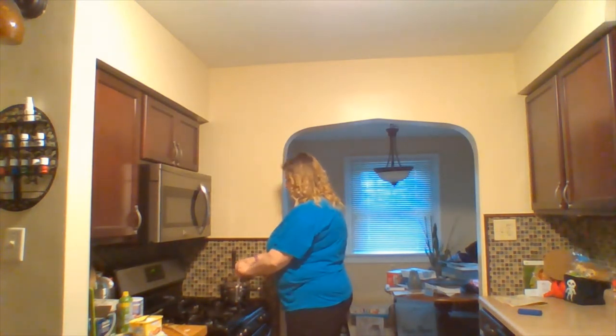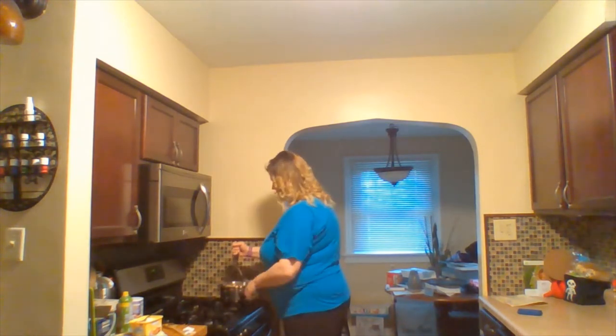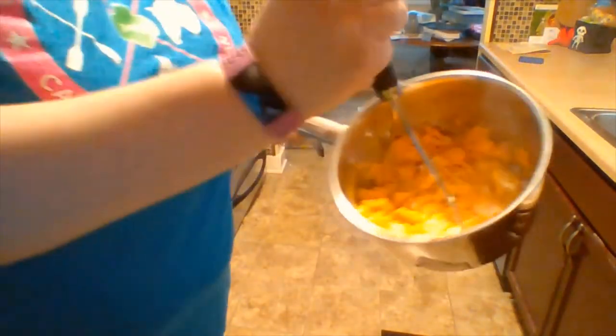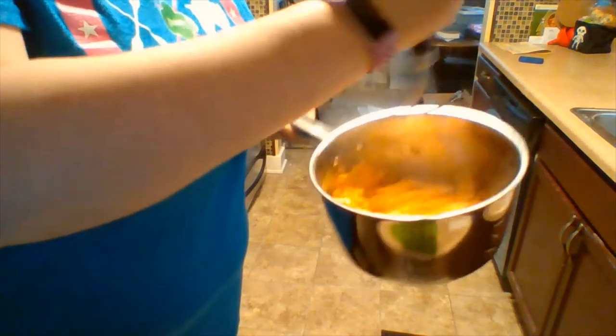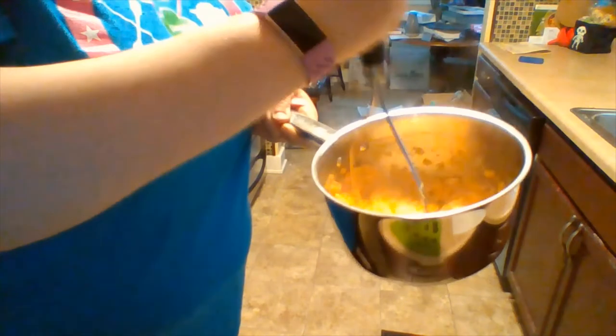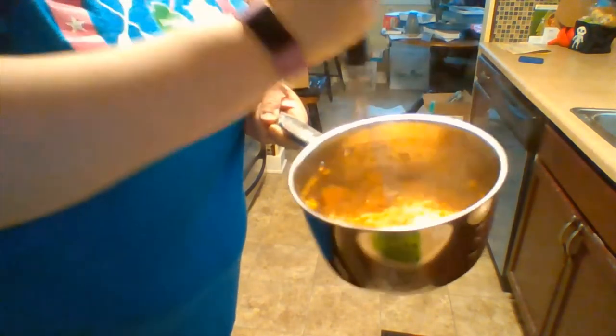This whole recipe is new. I've never made sweet mashed potatoes, nor have I made my chicken like this. I'm pretty excited to see how it all tastes. So, just so you guys can all see, this is just kind of what it looks like. It already kind of looks like sweet potatoes. It's a little runny. I think I might have left a little bit too much water in there, but I'm sure it will still taste delicious.